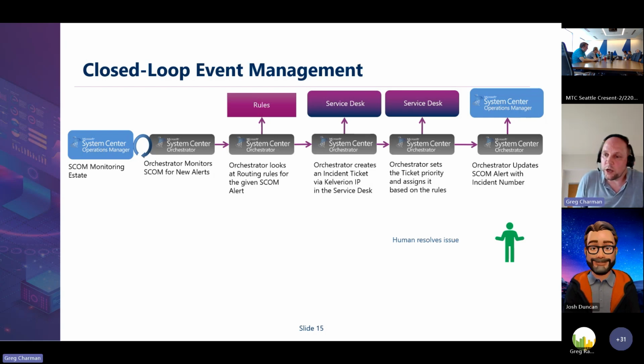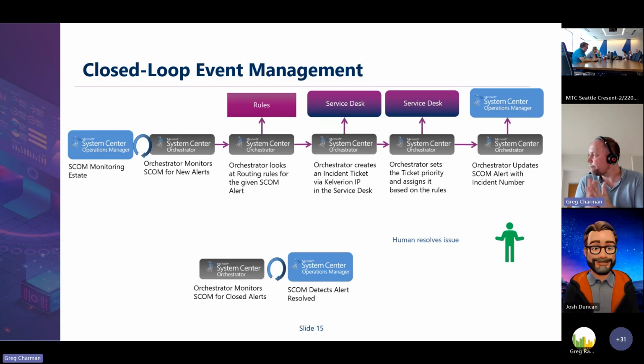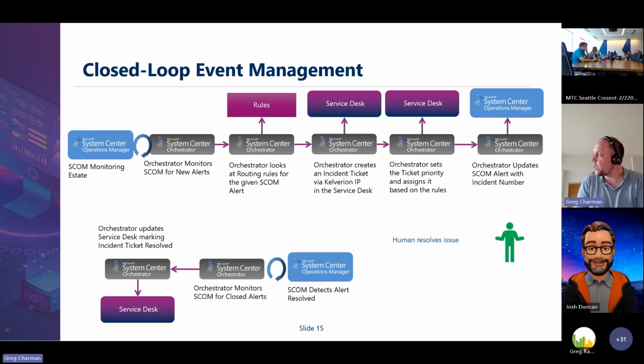Then you have a human who's working on that ticket for resolution. They do a fix. Operations Manager would hopefully detect the fact that that fix has been returned. We can monitor Operations Manager for closed alerts. And when we pick up that closed alert, what we can then do is go back and associate that alert in SCOM with the ticket that got raised in your service desk, and we can mark that incident ticket resolved. So that's what we call closed loop event management: an alert comes in, we manage it through to ticket creation. When somebody resolves it, we can pick that up and make sure that Operations Manager and your service desk are in step with the ticket creation and monitoring.